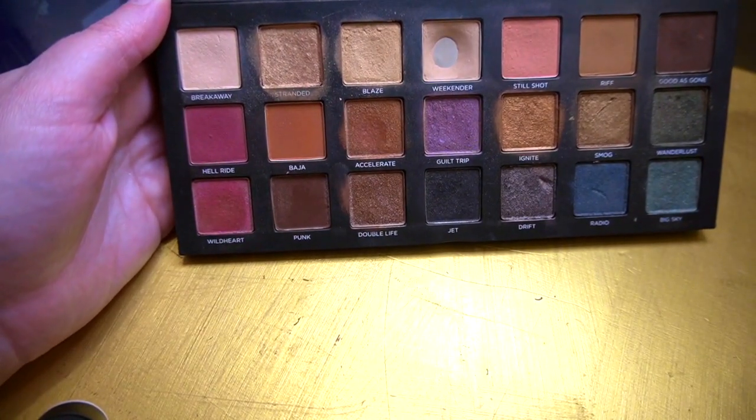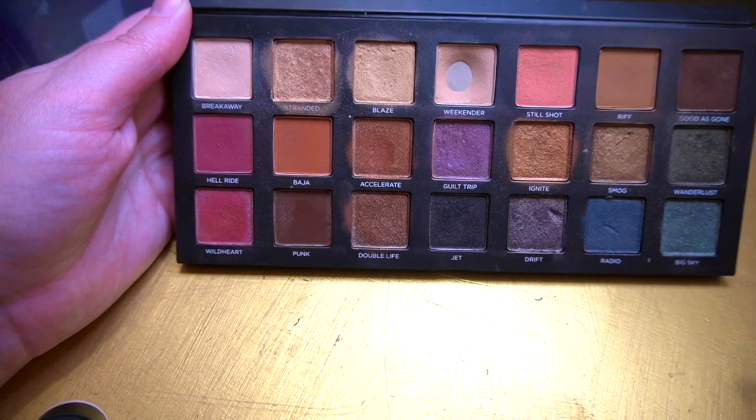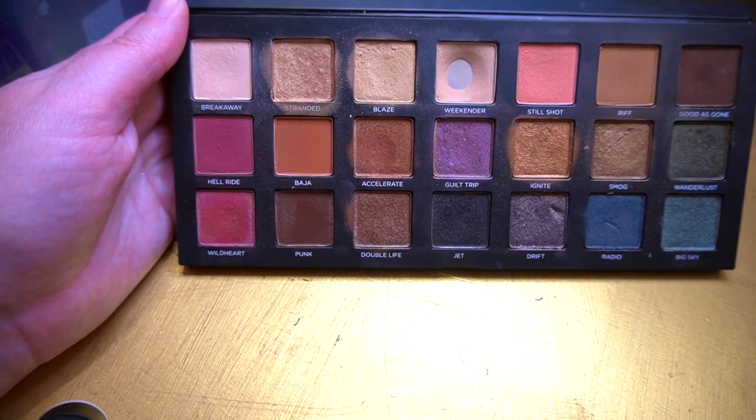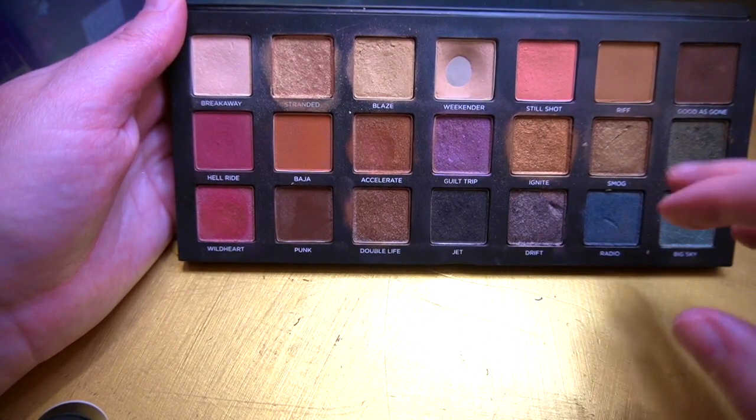Something about this eyeshadow palette, I didn't buy it whenever it first came out because I looked at pictures online and I thought, well, this just looks sort of like a really boring basic palette, but it's not. It is so beautiful, so beautiful.